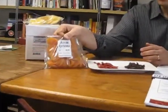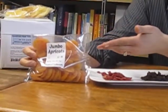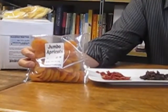Nothing funky. These are apricots that just came from the store. Unfortunately, I don't have my apricots here at the restaurant because we just used them all up. But see how plump these are? These are what apricots, we all know, look like in the store. Our apricots look like our tomatoes. They're much smaller, they're darker, they're organic.